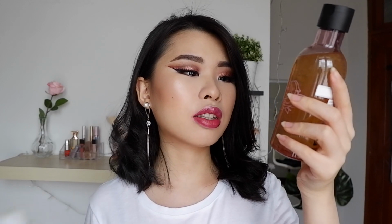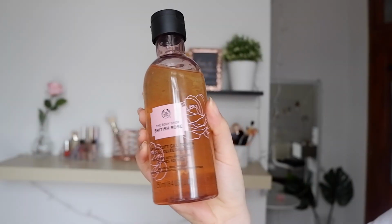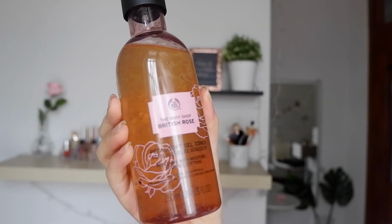And after cleansing, I move on to toner. Toner is really important to again clean out any residue, and it's just prepping your skin for the next step of your skincare routine. The toner that I use is this Body Shop British Rose Petal Soft Gel Toner. I really love this toner. It's very moisturizing, very hydrating.